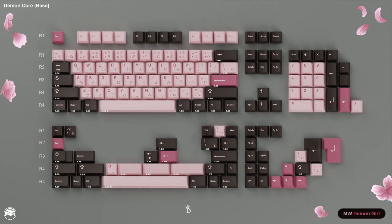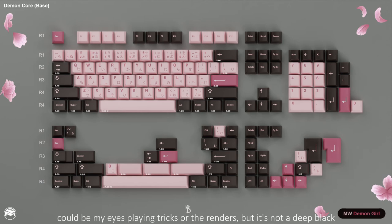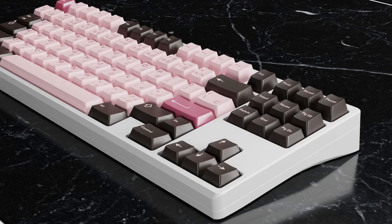It has a slight brownish tone to it, and I don't like pairing brown with pink. But I think that the set will appeal to most people, especially fans of the anime, and will probably sell a large number of units. I wish the designer best of luck, and I hope that they have a successful group buy.